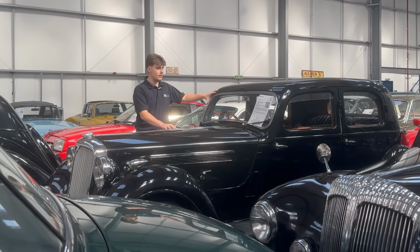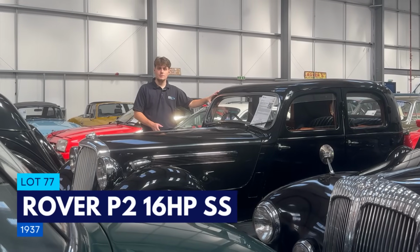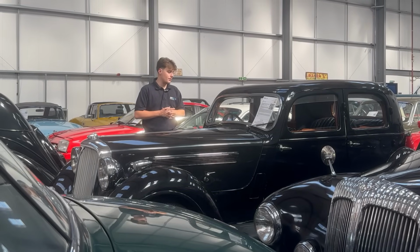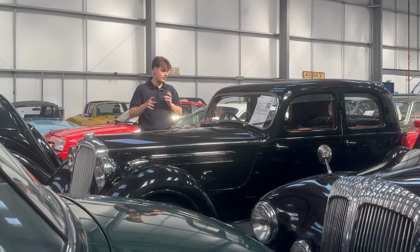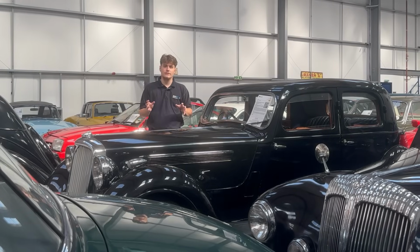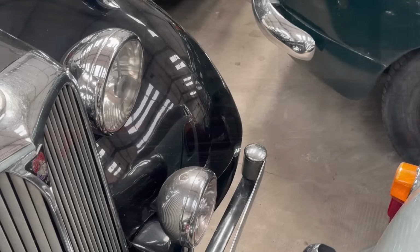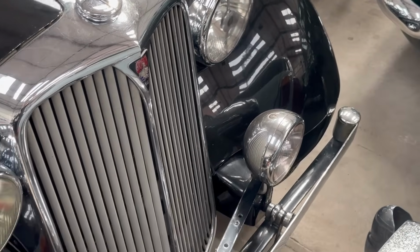Now, a nice pre-war example is next up in the video. This is lot number 77. It's a Rover P2 16 horsepower sports saloon. This one comes from the year 1937. Finished in black, nice lovely blue interior. This one's been owned by the vendor for the last 9 years and has just one former keeper on the logbook. UK right-hand drive registered example.